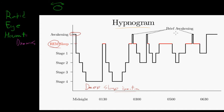And then this graph, I don't see this on every graph, but this one says there's periods of brief awakening, which I think would just be, if you wake up and realize you're hot and flip over or kick off covers or something. So it's not like you get up and go get a glass of water, but maybe you would right there. I tend to get glasses of water at 3 in the morning.